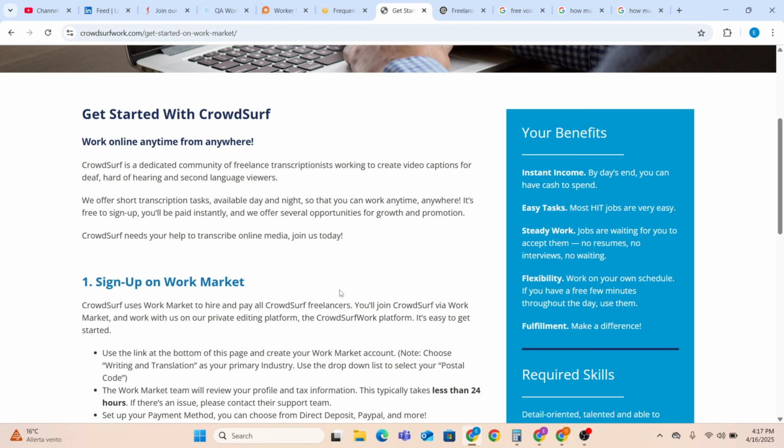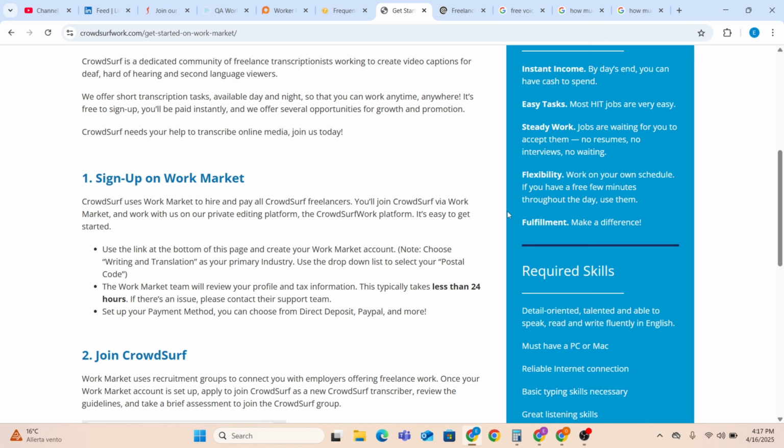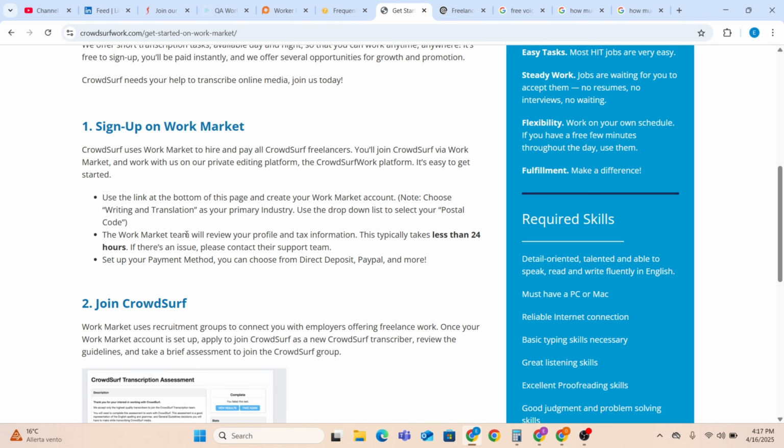So if you come to the platform, this is what the website looks like. As you can see, they are a dedicated community of freelance transcriptionists working to create video captions for deaf and hard of hearing people, like people that have difficulties with language, hearing and speaking. So you can see here you work on your own schedule, and it's just a few minutes that's required of you.